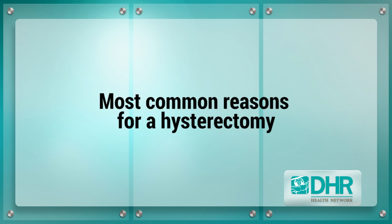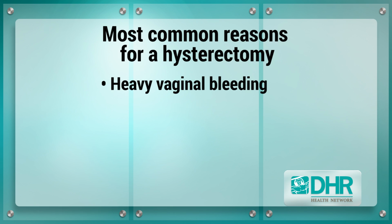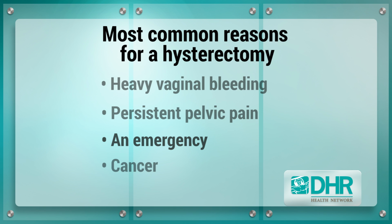The most common reasons for a hysterectomy are heavy vaginal bleeding due to tumors of the womb, either malignant or benign, and persistent pelvic pain that continues after trying various medical procedures. It is also done in an emergency caused by an obstetrical problem, when the only way to stop the vaginal bleeding is through a hysterectomy. Another reason is cancer. Cancer has been diagnosed and you are referred to get a hysterectomy.